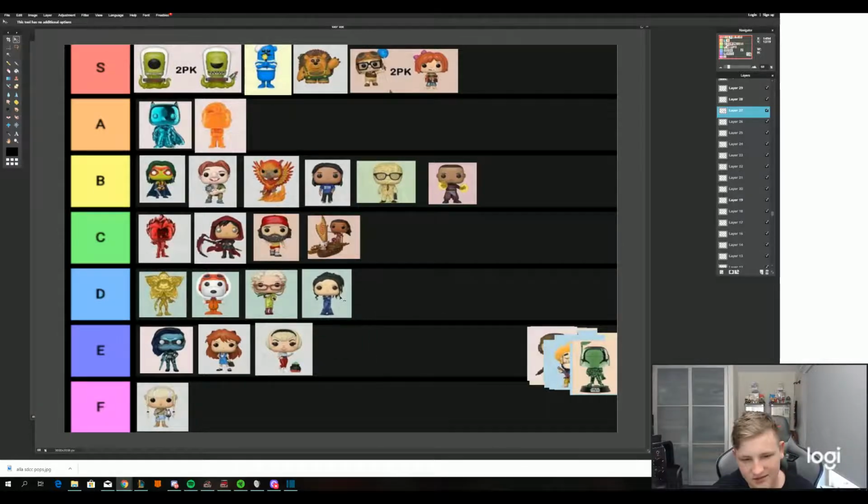No, I'll give it an E tier. Then we have Bean in her wedding dress. I don't really watch this show, so I don't think the pop looks really good at all. It's okay, but for me it's a D tier. Personally, nothing I would buy.